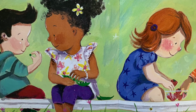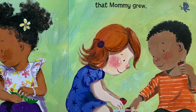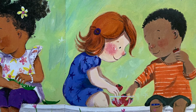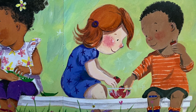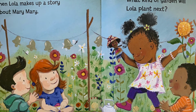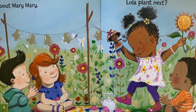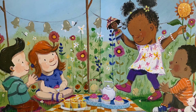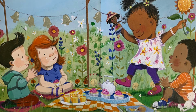Lola's friends love everything about her garden. They share the crunchy peas and sweet strawberries that Mommy grew. Then Lola makes up a story about Mary, Mary. What kind of garden will Lola plant next?